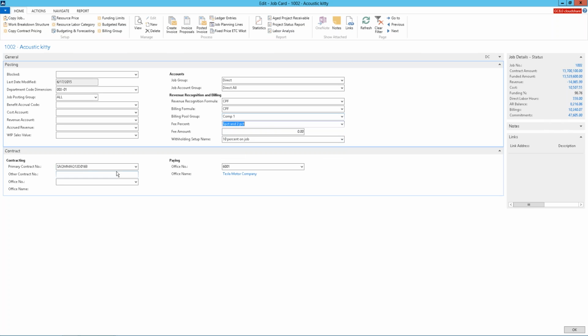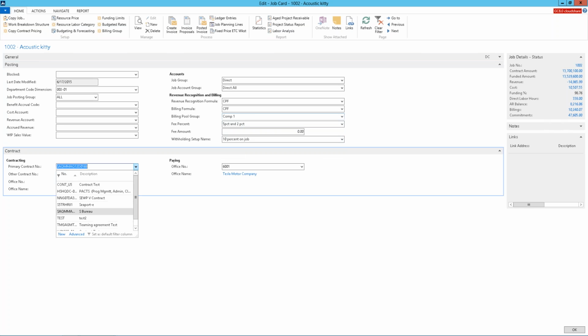On the contract tab, this is regarding my primary contract number. If you remember earlier from the demo when we showed that drag and drop, and we talked about that contract vehicle the work was being performed under, this is kind of the top level, my contract. Below the contract, we've got the job. Below the job, we're going to talk next about the work breakdown structure, or WBS. Other contract number, contracting office, paying office related to that work being performed.